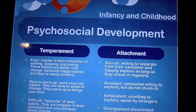Let's talk about the 4 infant attachment styles. The first attachment style is secure attachment. In this style, the child is secure, explorative, and quite happy. They are quite sensitive and consistent to their mother and will check in regularly.